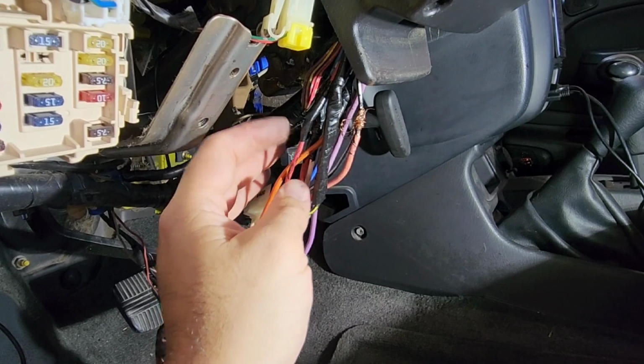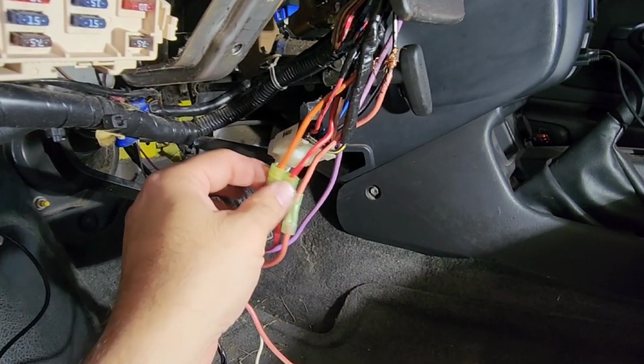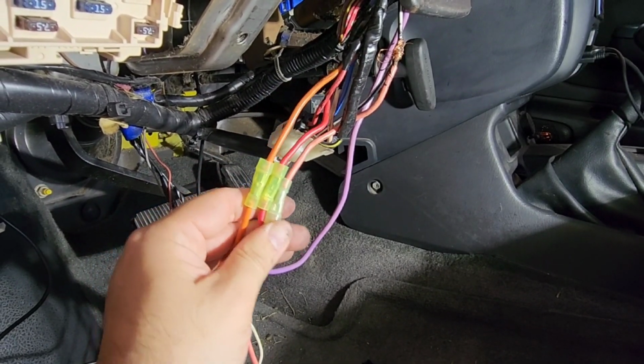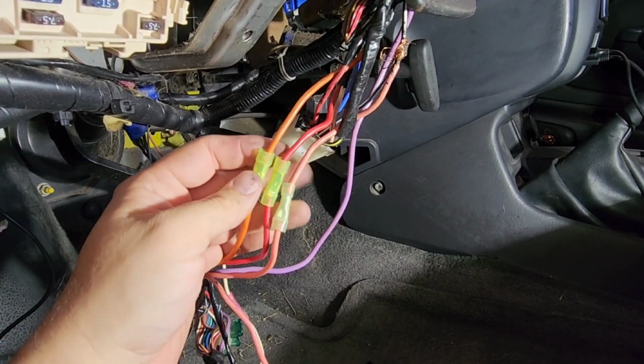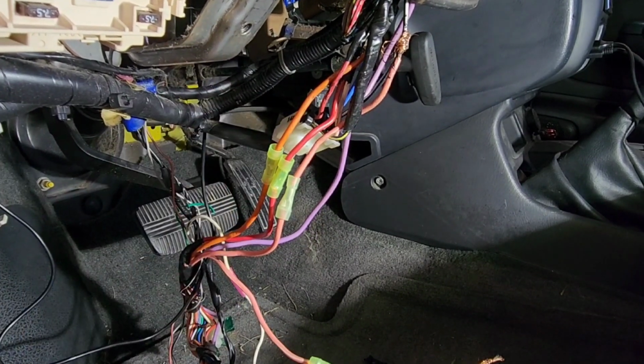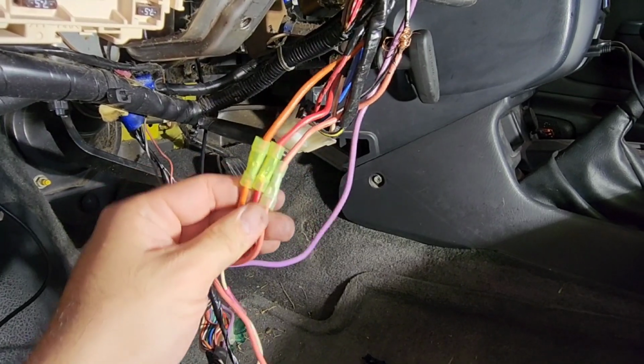When you see electrical tape under the dash, that's actually a good thing. This is usually not a good thing. If you're a professional installer, butt connectors are a big no-no. Not only because they create resistance, but also because you may not get a perfect crimp, and there are other issues that can happen. So we typically would never use butt connectors.